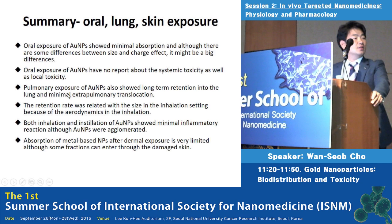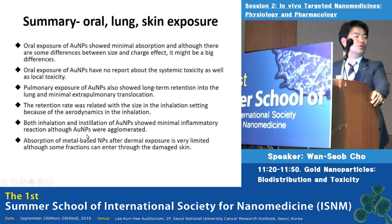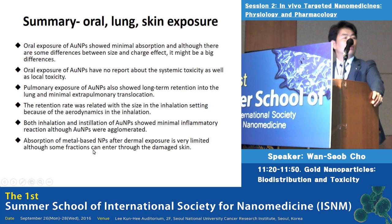And the retention rate in the lung depends on the size, because it is related to aerodynamic properties. Both inhalation and instillation of gold nanoparticles showed minimal inflammatory reactions, although a huge amount of gold was retained in the lung, and they also agglomerated. And absorption of metal-based nanoparticles after dermal exposure is very limited, although some fractions can enter through damaged skin.